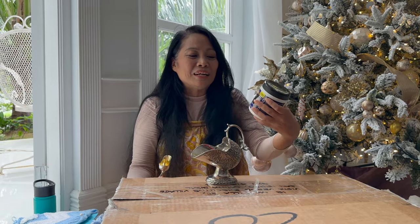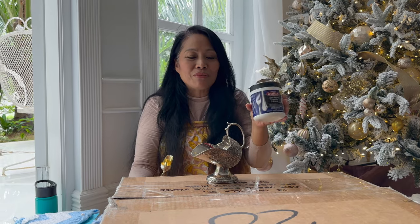And these are the silver wipes. It's also my first time to use this. Yeah. Okay.